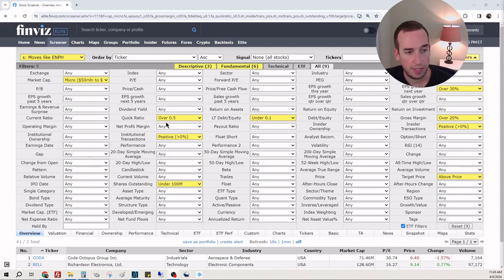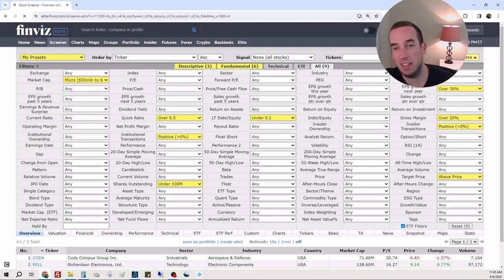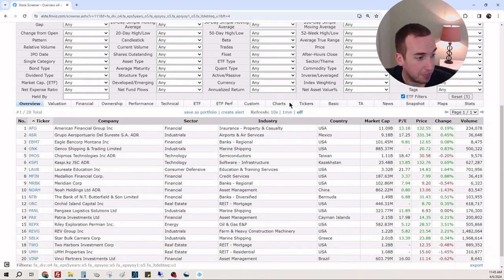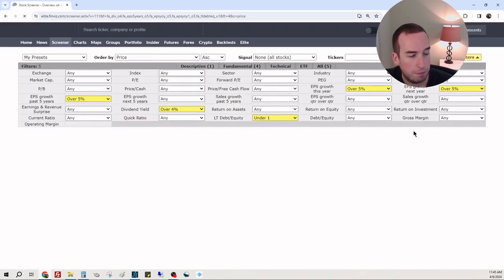So here is my ENPH scanner. Income-based scanner. Again, this is going to be more of a dividend yielding scan. So you can see the dividend pays over 4%. EPS growth over the past 5 years has been over 5%, meaning this has been a stable stock over the past 5 years. The EPS growth is positive, and the EPS growth next year is also positive, and they don't have any long-term debt. Here are the companies that come up. I'll let you decide. I mean, again, we have stocks as high as 100. Well, let's see.